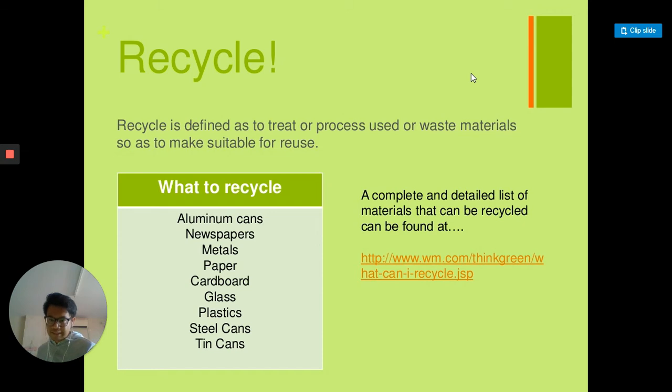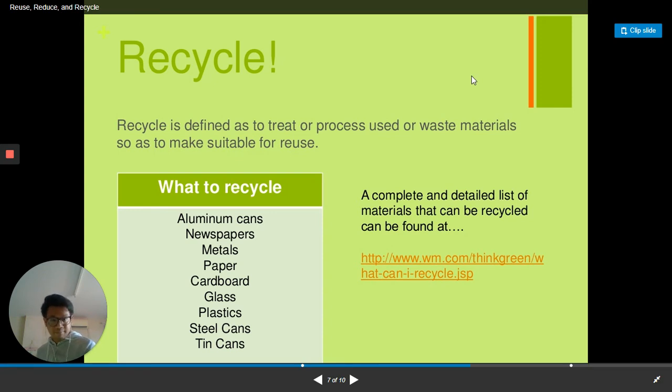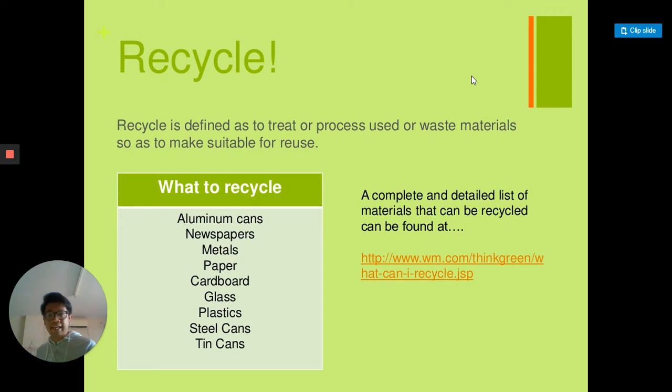Okay? Next, we have here recycle. Recycle is defined as to treat or process used or waste materials so as to make suitable for reuse. So recycle is the support mechanism of reusing. Recycle and reuse are quite the same, but remember, recycle is the support mechanism of reusing.